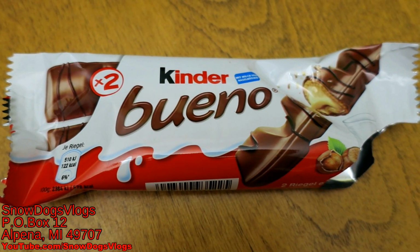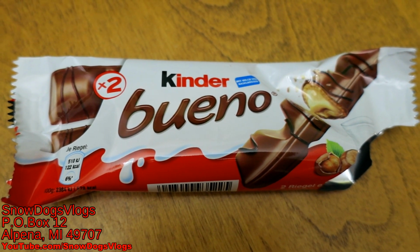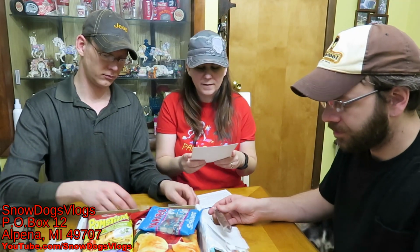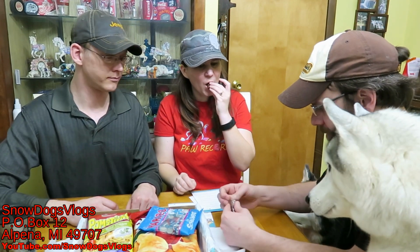Kinder Bueno are crispy chocolate-covered wafer bars with a rich hazelnut cream filling. They come wrapped in two individually sealed plastic sleeves, so you can eat one and save the other for later. Ooh. Not for you, Memphis. Do you like one? Hang on. The package is being not kind to me.